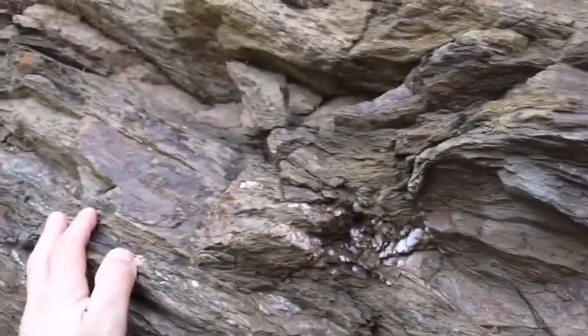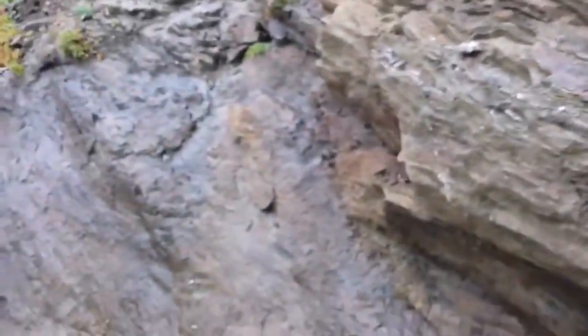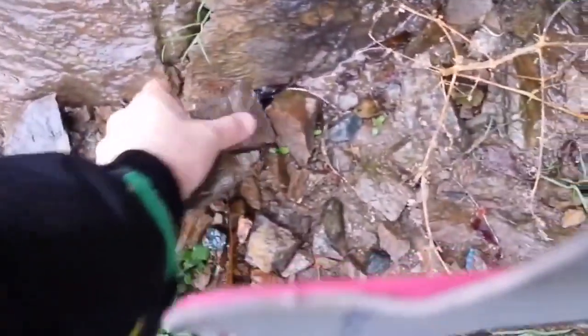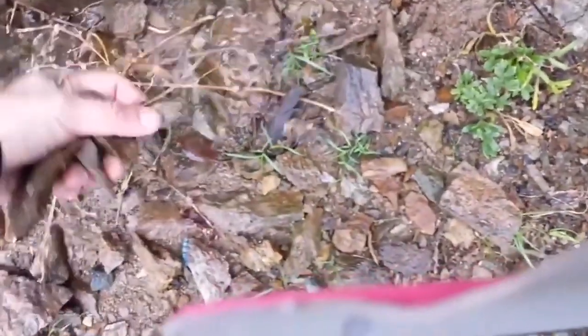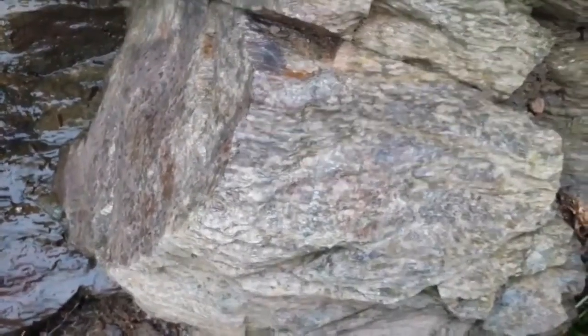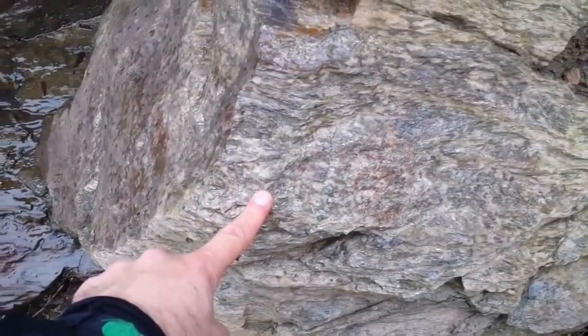If there was some kind of granite, or it changes to granite later. So, okay, I take a sample of this gneiss, which is really nice, and these are weathered parts of it. I take a few samples. This part is really shiny and lovely. Take a few pictures.